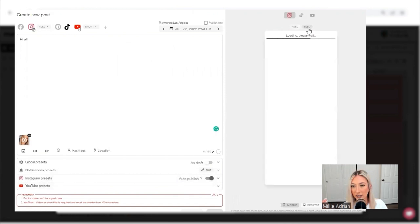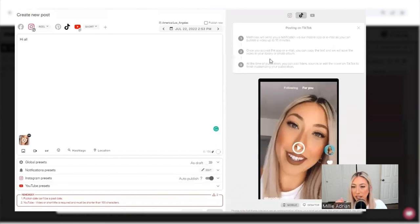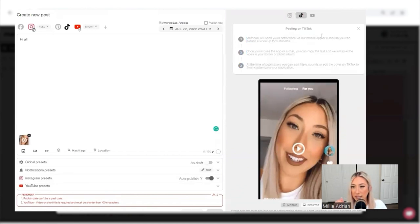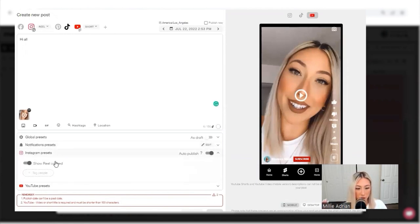Something that I like here, you can see the feed view for Instagram. This is what it would look like in my feed. You have TikTok view, which gives you the instructions for auto posting to TikTok, and YouTube view, which shows what YouTube Shorts would look like. Here, you're going to go to Instagram presets.